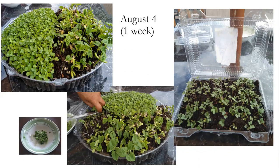And so this is 1 week. I was hoping to show you 10 days thereafter. They're just going strong. Now, what you're seeing on the radishes, the leaves are actually cotyledons. Meanwhile, on the beans, what you're seeing is the first pair of true leaves. But below the true leaves, you see the cotyledons.